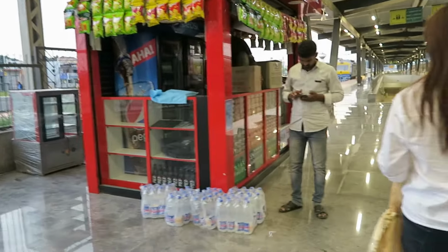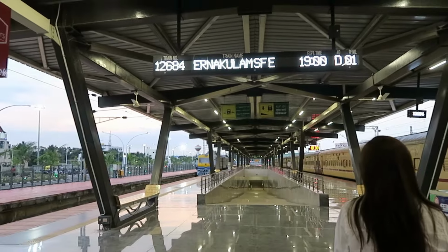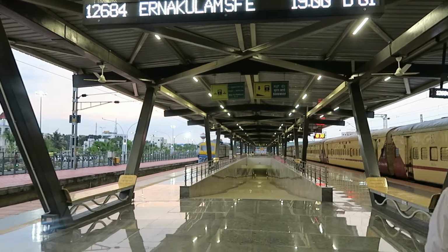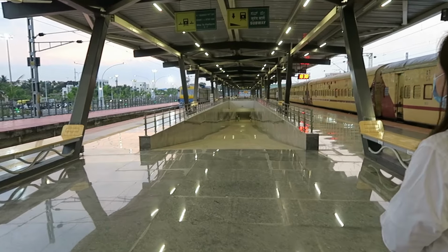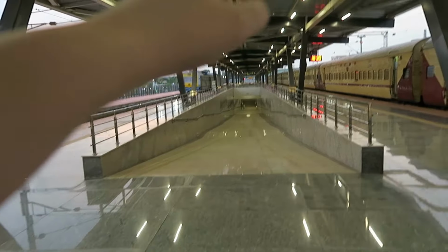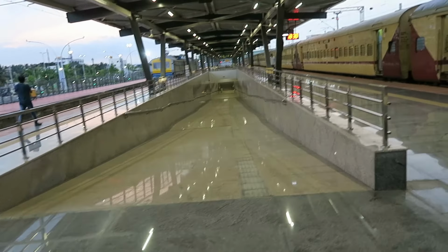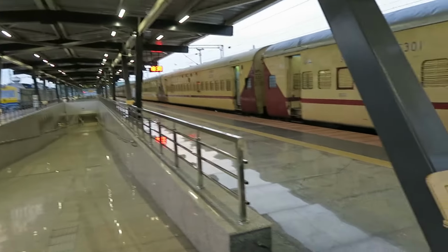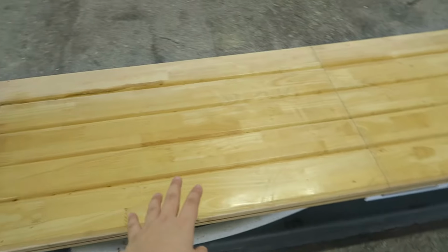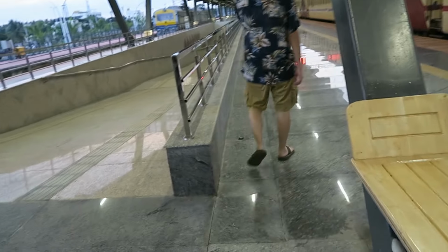We have a nice little stall over here. Now we have this little underground passageway. Looks like it leads to the subway, it says. Right there. Really nice. And I really like the finish of these seats as well. Just look at the finish. I think it leads to the subway. It says there. Yeah, it's written over there.